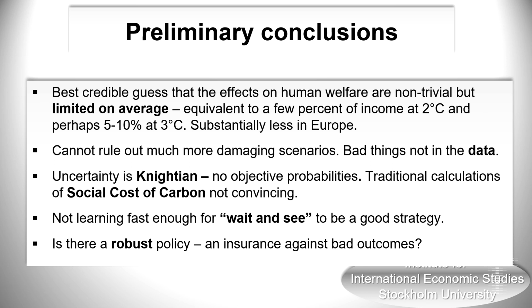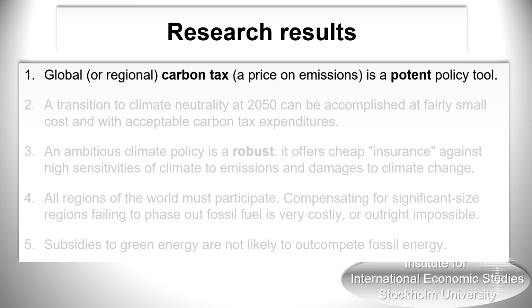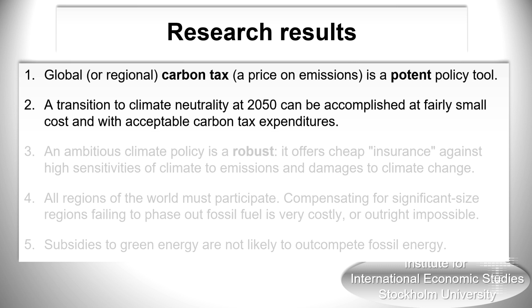Could we then, on the other hand, find a robust policy? With a robust policy, I mean a policy that we're not going to regret much, even if it turns out not to be the correct one. Such a policy can also be described as an insurance policy, an insurance against bad outcomes. And here we have used our integrated assessment model to show that there is such a policy. The baseline policy that is robust is a slow transition to climate neutrality over, say, 30 years. And here, a carbon tax or a price on emissions is a potent policy tool. So I argue that we can reach climate neutrality globally by 2050 at a relatively small cost.